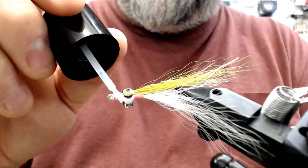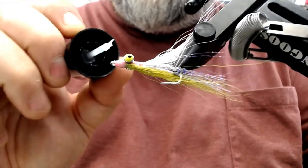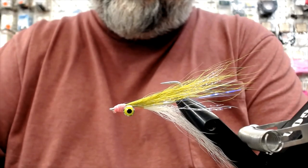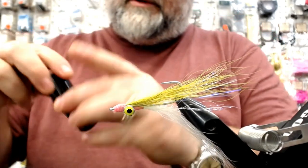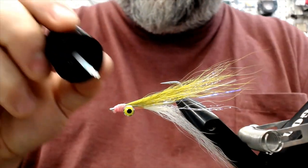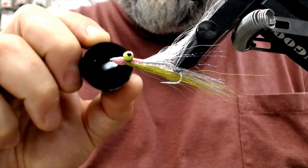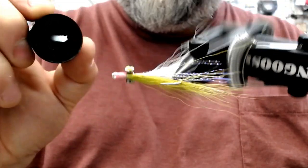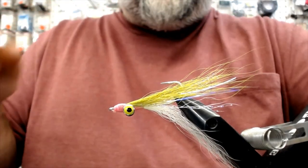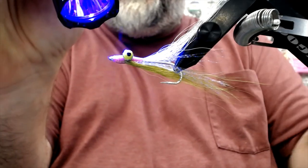See that? I have my tongue out again. Jeez. Concentration. I'm going to get just a little bit more. Man, I've been using this so much lately, I've almost killed the whole bottle of Bone Dry. Make it look pretty. Okay, this fly is near done. Smoking away.